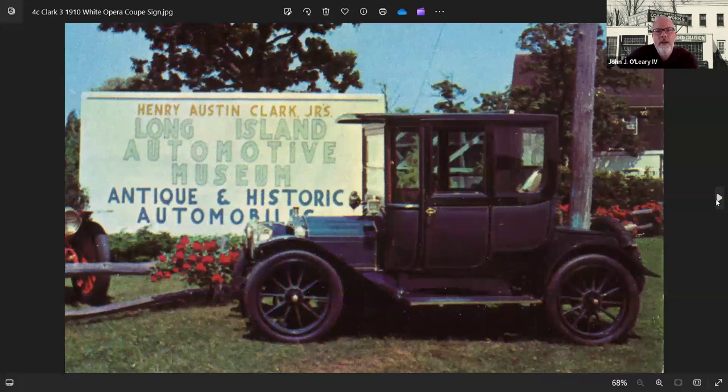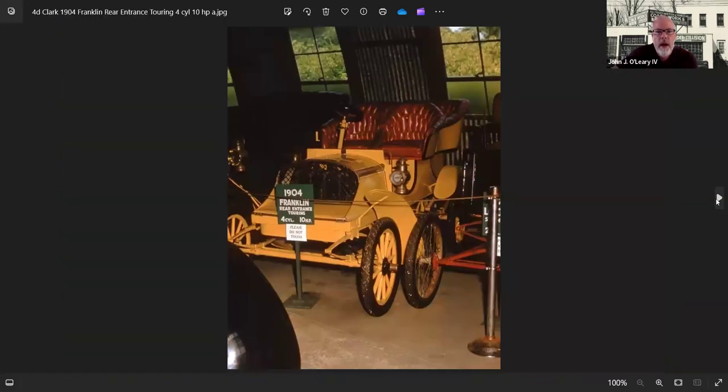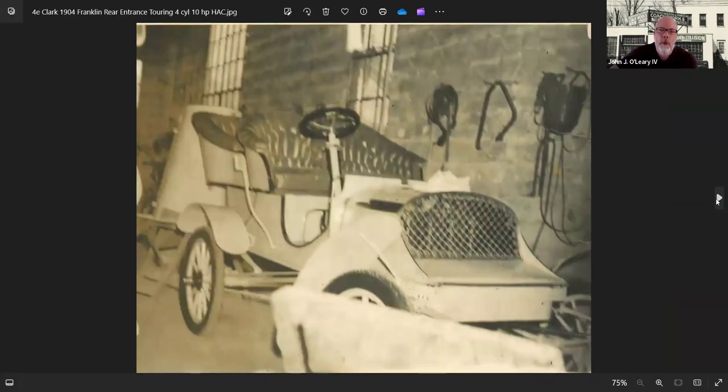This is the 1910 White. This is one of Gus's favorite cars that he ever worked on. This is Austin Clark, outside the Long Island Auto Museum. I don't have any pictures of it in the shop, but through literature I've read, it was one of Gus's favorite cars to work on. This is the 1904 Franklin that Austin Clark had, inside the Long Island Auto Museum. And here it is in the shop in the Bronx.